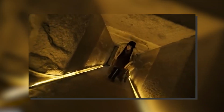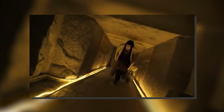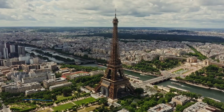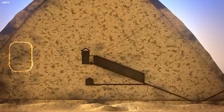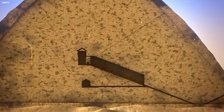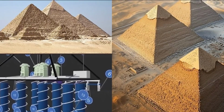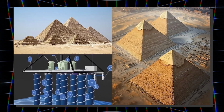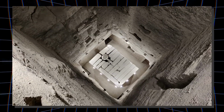The depth of the underground site added to its grandeur. Some shafts extended deeper than the Eiffel Tower is tall. The depth, combined with the large chambers and interconnected corridors, suggested a multi-level structure. The complexity and scale pointed to a planned environment designed for human use, not for burial alone.